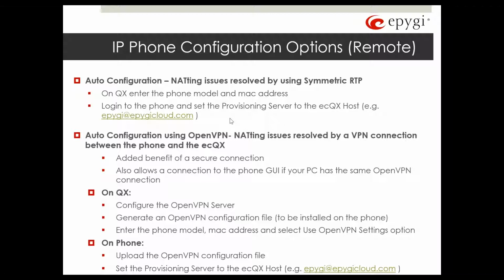All right, as far as options for remotely configuring the phones, either from the ECQX, where all phones will be remotely configured, or the premise-based offices that have some remote phones. So, a couple of auto configuration methods. Those phones are going to be located remotely, on a private network, so they're going to be what we call NATed. It means they're all going to be sharing the same public IP address.